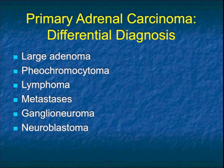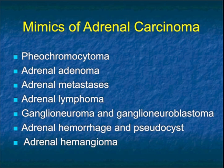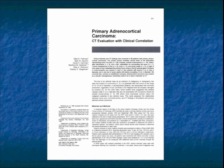METs, think about vascular METs like renal cell. Ganglioneuroma and neuroblastoma are all possibilities. There are a number of different mimics, and we also spoke about adrenal hemorrhage and pseudocyst and adrenal hemangioma, which is rare but can be somewhat problematic because it is vascular, and adrenal hemangioma can often at times be confused with a pheochromocytoma.